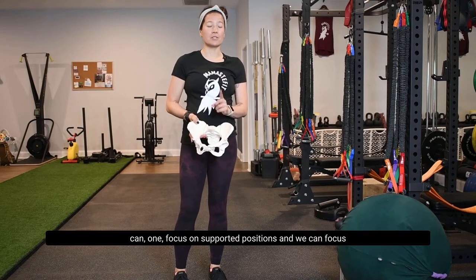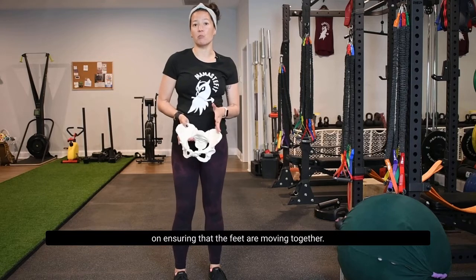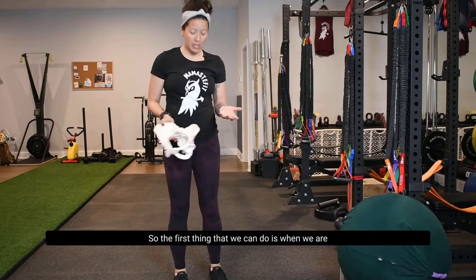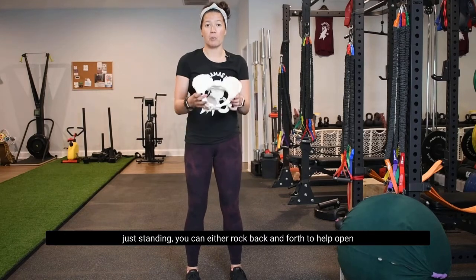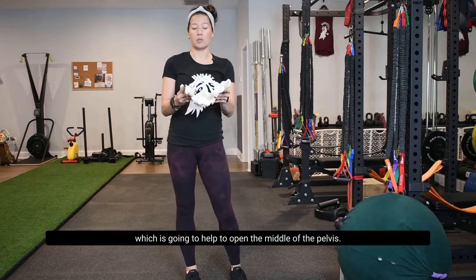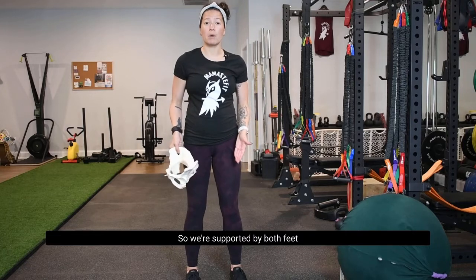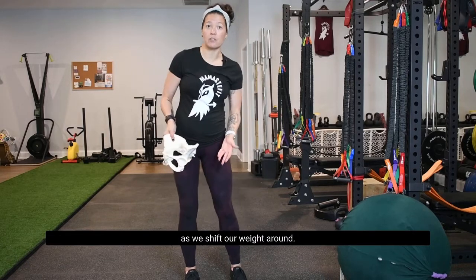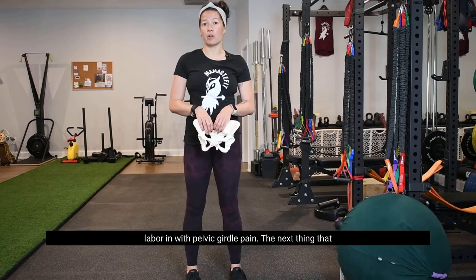What we can do if you need a little bit of help figuring out what positions to do is, one, focus on supported positions, and two, focus on ensuring that the feet are moving together. The first thing we can do when we are just standing is rock back and forth to help open the top of the pelvis, or rock side to side, which is going to help open the middle of the pelvis. Feet are together, so we're supported by both feet as we shift our weight around. Those are typically going to be great positions to labor in with pelvic girdle pain.